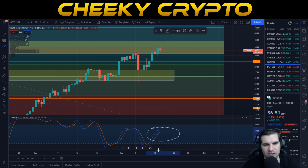Overall, the stochastic is at interesting levels. This is an area that we were rejected from previously as we're approaching the 618. Bitcoin's pullback initially set in motion a nice wave to the upside here, as we did go into the oversold area and allowed us to grow nicely.